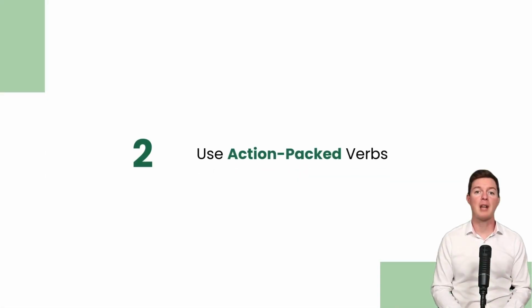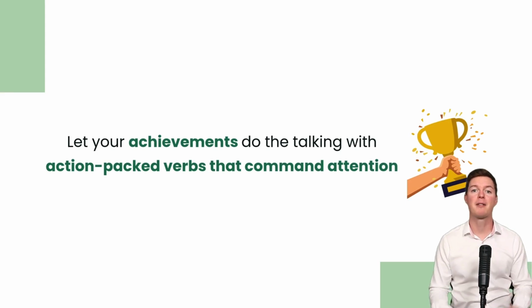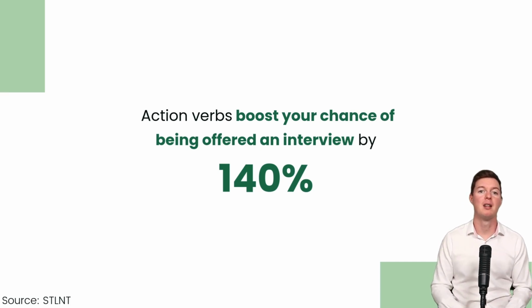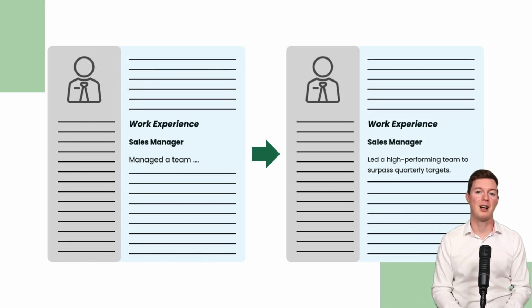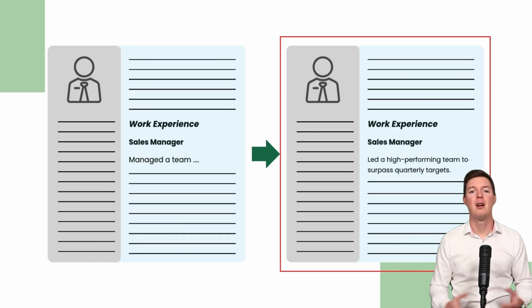So tip 2, use action-packed verbs. Let your achievements do the talking with action-packed verbs that command attention. According to research, action-packed verbs boost your chance of being offered an interview by 140%. So make sure that you include them. For example, instead of saying, I managed a team, you could say, led a high-performing team to surpass quarterly targets. Do you see the difference? Obviously, one just sounds a lot better, whereas the other one is a lot more generic and forgetful.